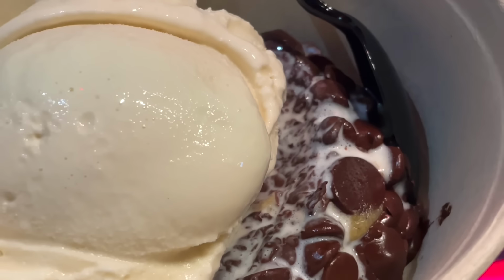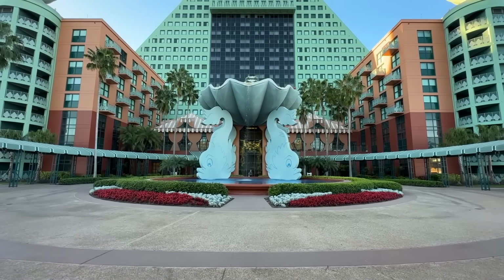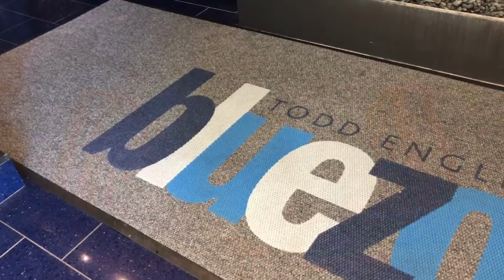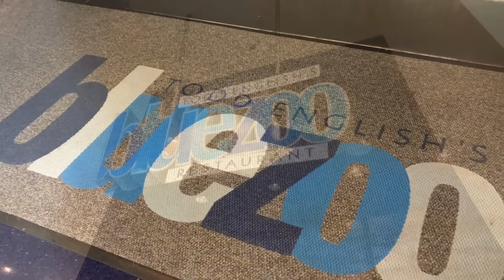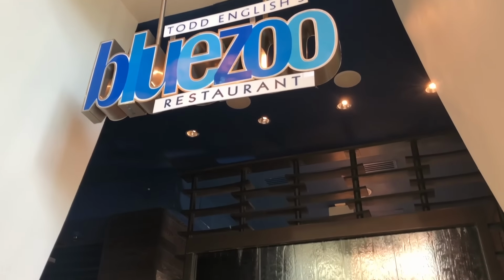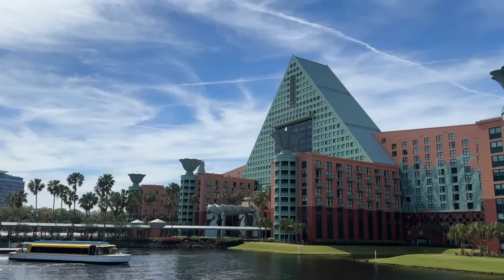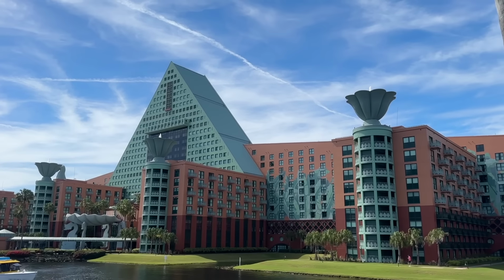Safe to say Disney Springs is well versed in the snack and drink discount department, but they're not the only ones. Over at the Disney World Dolphin Hotel, Todd English's Blue Zoo restaurant also has a happy hour deal that happens from 4 to 6 p.m. each night. While there's no official happy hour menu or offerings here, that means they're always bound to change. So be aware that you'll go into this happy hour a little blind, but deals and unique offers should still be up for grabs regardless.